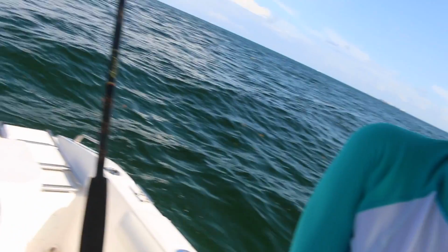We are gonna go offshore now. I think we're gonna troll planers, maybe drop on some wrecks, maybe do some bottom fishing. We got a wide array of rods with us.